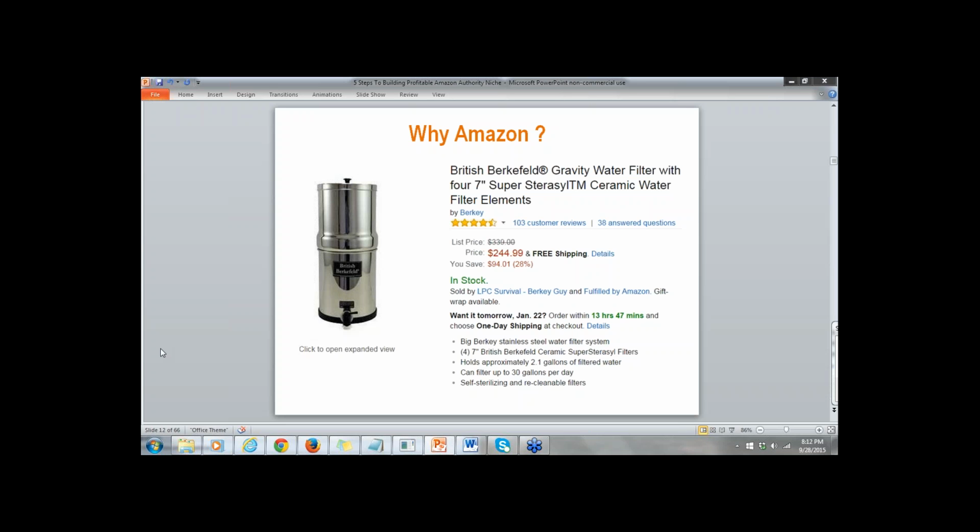If you're in the survival niche and you've got a website about survival, which is a great niche, by the way, one of the first things people buy in the survival niche is a water filter. Because if everything goes into the crapper and it's a survival situation, you've got to be able to have fresh water. And this is one of the best water filters ever made. I own it, it's great. So I know that this thing sells well. You can tell from the 103 5-star customer reviews.